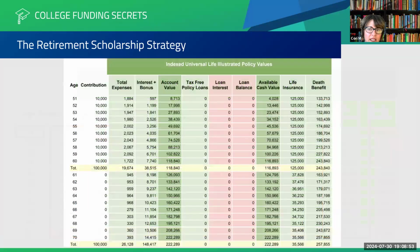So here is that secret that we were talking about. Here's the big secret of the whole thing. It's that after you're done making your payments into the insurance, you can reduce the insurance even more. Now, that is what causes the fees to drop, okay?